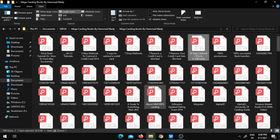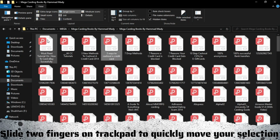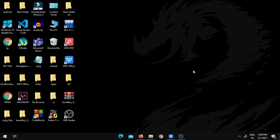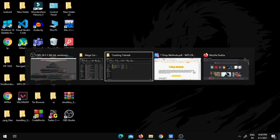This will only work on laptops. Slide your 2 fingers on the trackpad to quickly move your selection. Slide your 3 fingers on the trackpad to quickly switch between different applications.